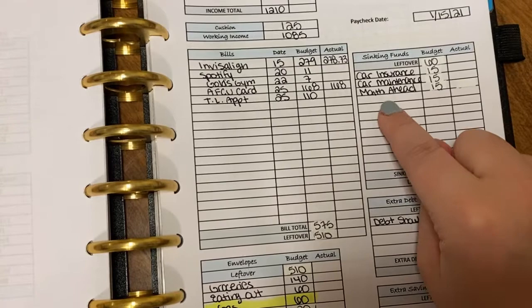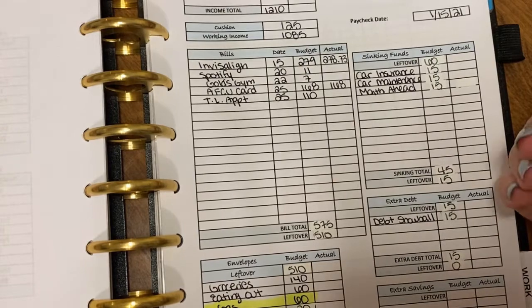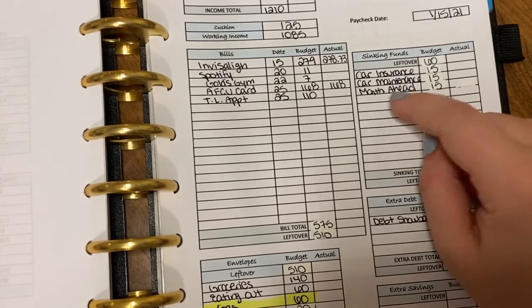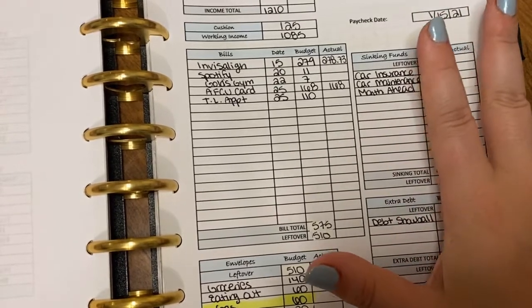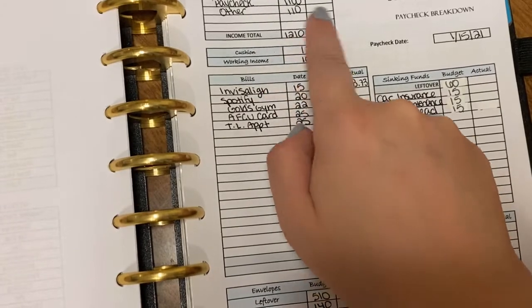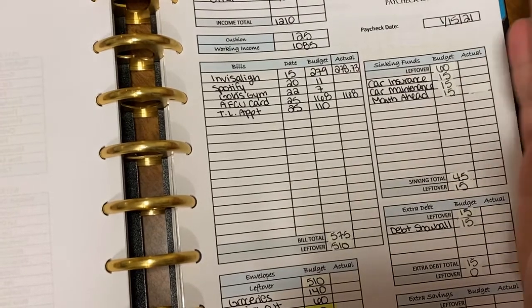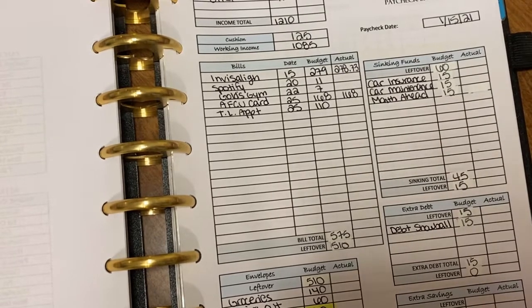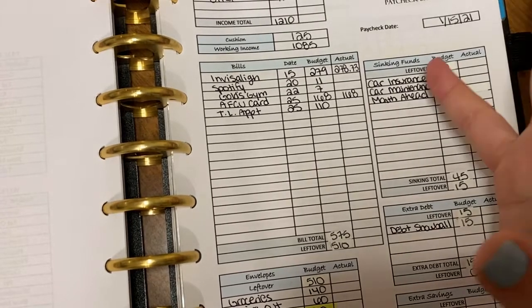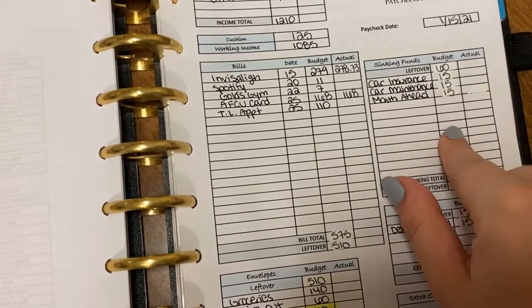Then month ahead, that is exactly what it says. For me to get 1 month ahead with my bills and stuff. So what I want to do is have 1 month of my lowest estimated salary, so 1 month of the lowest amount of this set in my bank account. That way, 1 month I will just use what I've saved, and then the month after that, I'll use the paychecks that I actually got. And then I can have kind of a buffer between living paycheck to paycheck. So that's what these 3 are for.